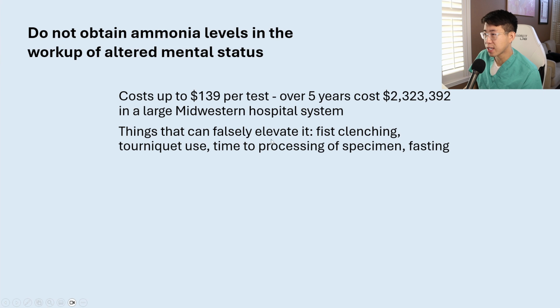Many things can falsely elevate ammonia. For example, if the patient clenches their fist, if a tourniquet was used when it was drawn, and time to processing of the specimen. Ammonia specimens are supposed to be centrifuged within 15 minutes, and they have to remain on ice the entire time. If this is not done correctly, then the RBCs in the sample itself can start to release ammonia. And also, patients are technically supposed to be fasting for this test.